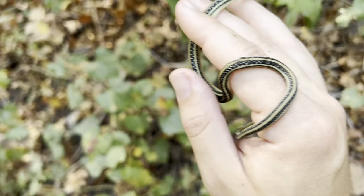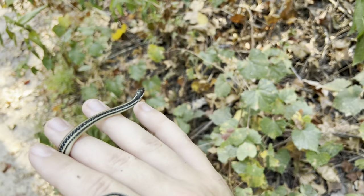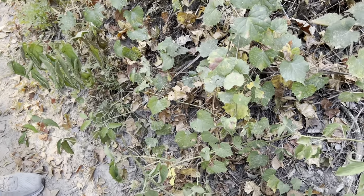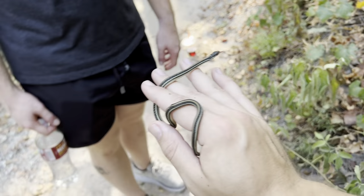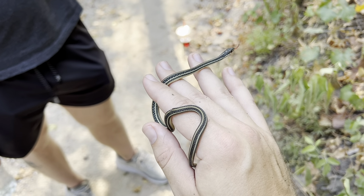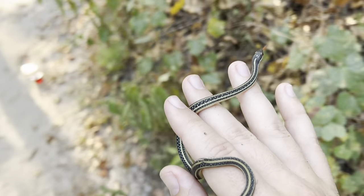Oh, you got a snake? Yeah, just a little ribbon snake. Oh, cool. Do you guys see a lot of snakes on here? No, I haven't. I've seen a big one. Oh, my goodness. Is it venomous or no? Not venomous, no. Look at that tongue. They will make you bleed, though. Yeah, but totally harmless. Oh, that is so cool. Thank you.